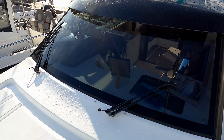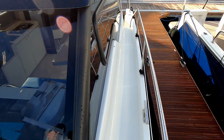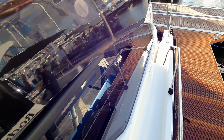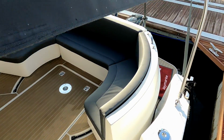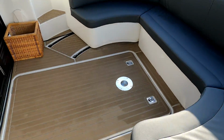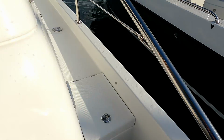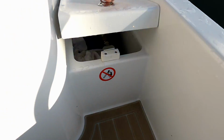Nice big single piece windscreen with a couple of purposeful looking double wipers, a midships cleat which is always nice, and you can see here side opening window as well, so you can get a bit of ventilation through the boat. So we drop back down into the cockpit, and just for the sake of it, the other deck is exactly the same. So a quick peek in there. Oh, gas bottle in there.